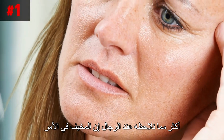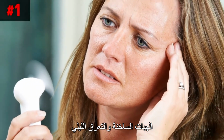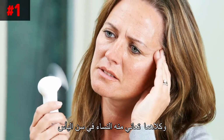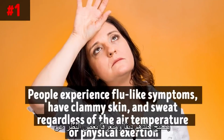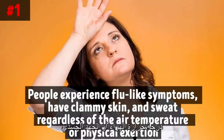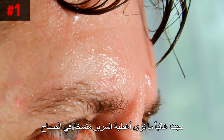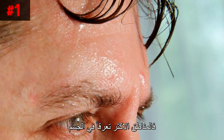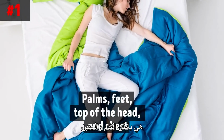The scary part is that it's all too often confused with hot flashes or night sweats, both of which are typical in menopausal women. People experience flu-like symptoms, have clammy skin, and sweat regardless of the air temperature or physical exertion. Sweating seems to be more excessive at night, and you often see damp bed sheets by morning. The areas that sweat the most are the palms, feet, top of the head, and chest.